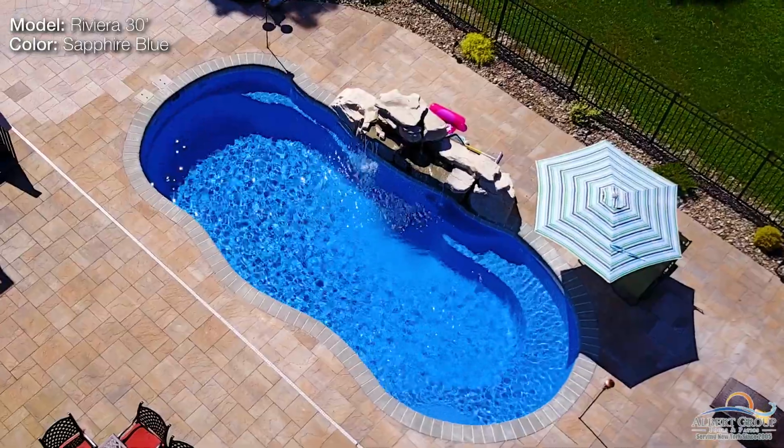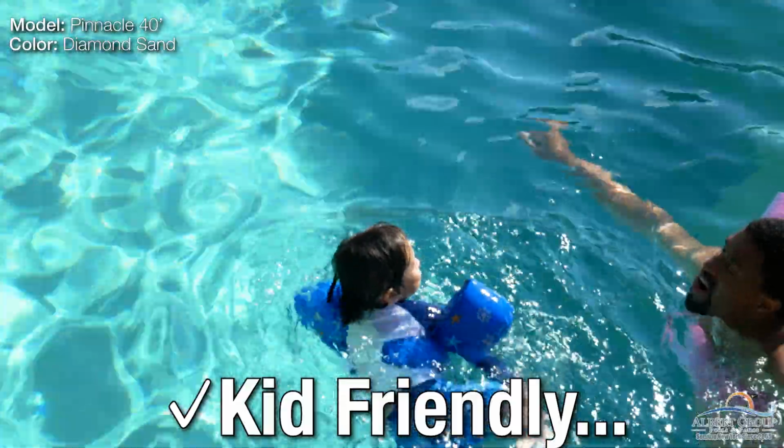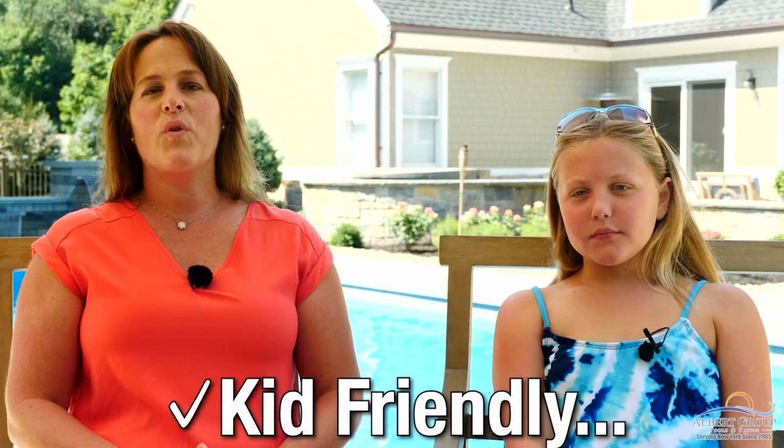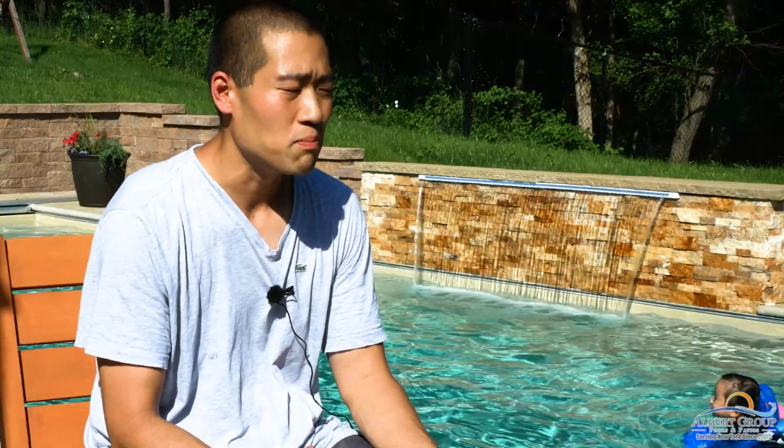It was specifically leisure pools that we wanted to go with because they had this sun shelf for our young toddlers to play in. We realize that it's definitely the way to go with our kids. Smaller children can be safe and can play.